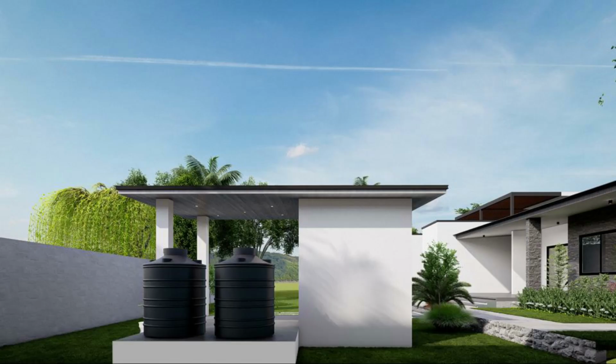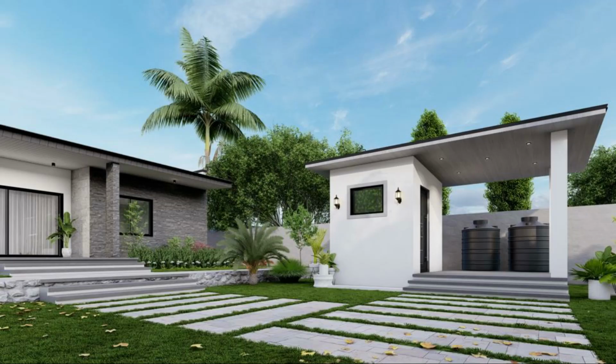So this is the storage room that we set up with 2 poly tanks. That is going to serve as an electrical room and the battery room for the solar batteries.